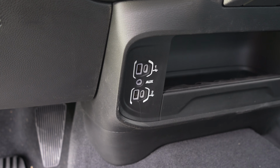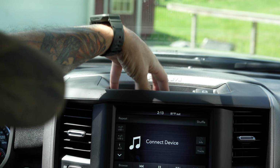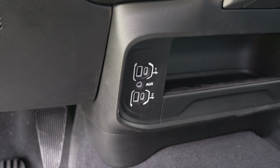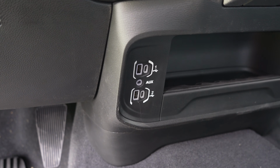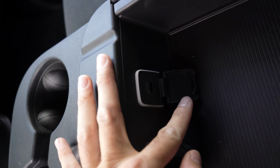Next thing is it's got a lot of plugs, USB-A, USB-C. It's got that auxiliary plug right there. It's also got a 12 volt on the top, which is nice. So if you want to charge and not take up these spots, or maybe you want to get a 5 volt charger, which I think is possible in a cigarette lighter, you can do that, which is good. And then it's got a USB-A in the armrest.